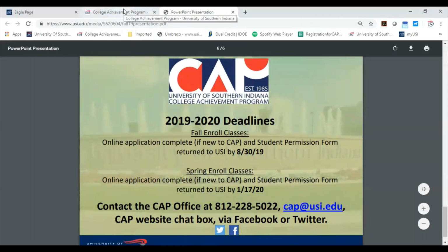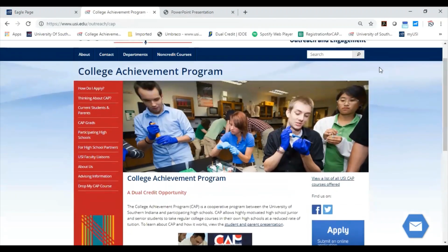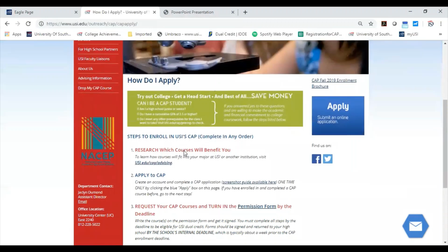And on our CAP website, I'm also going to show you the apply area where the resources are available. So we have our advising link, which is over here. We'll visit in just a moment. But there's the online application, which is accessible via the blue rectangle on the right. And there's also the student permission form.